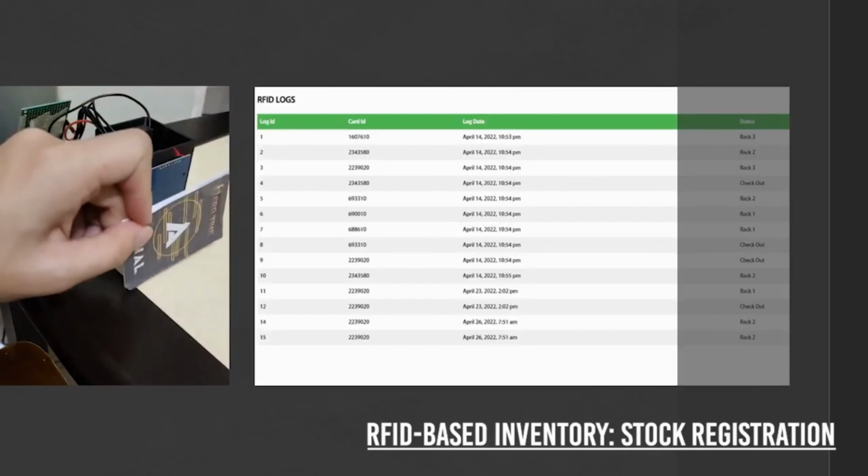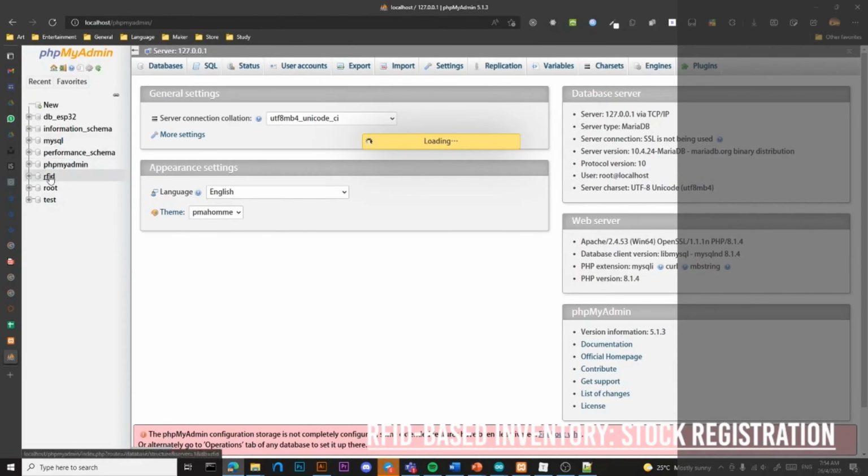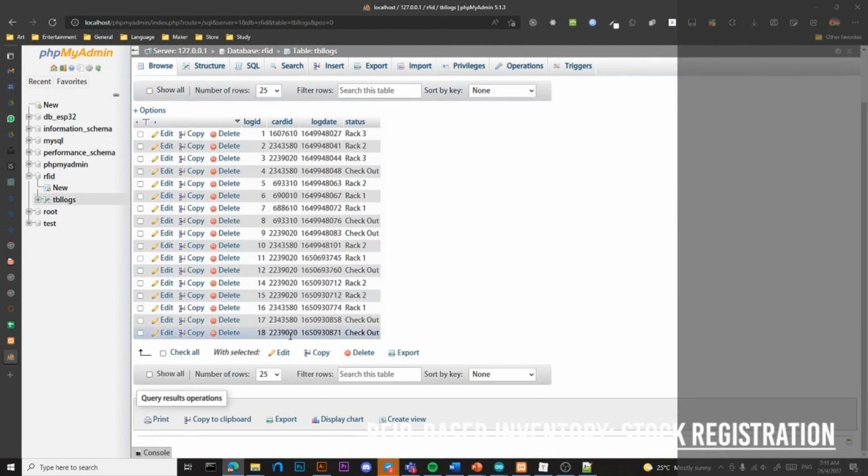The process of stock registration will be simplified by implementing the RFID-based inventory. Place the tag on the stock and scan it through the scanner. Done. After that, users are allowed to edit the database through the SQL server in case there are adjustments for the product data.